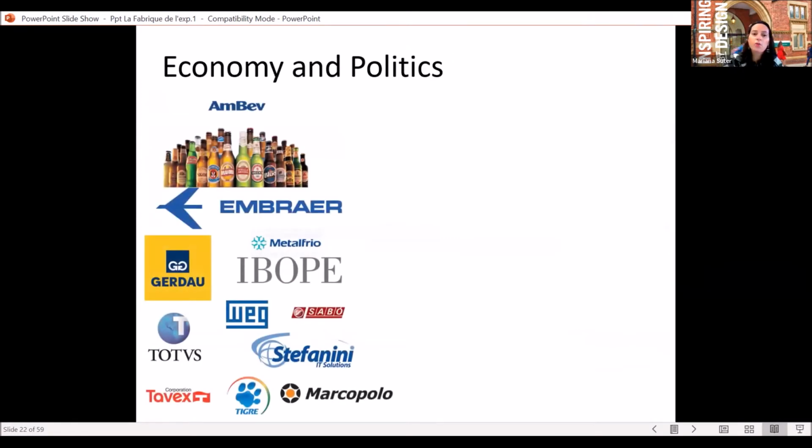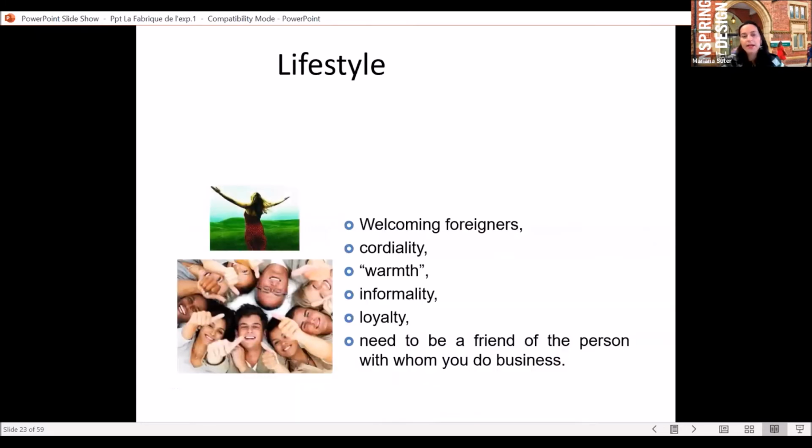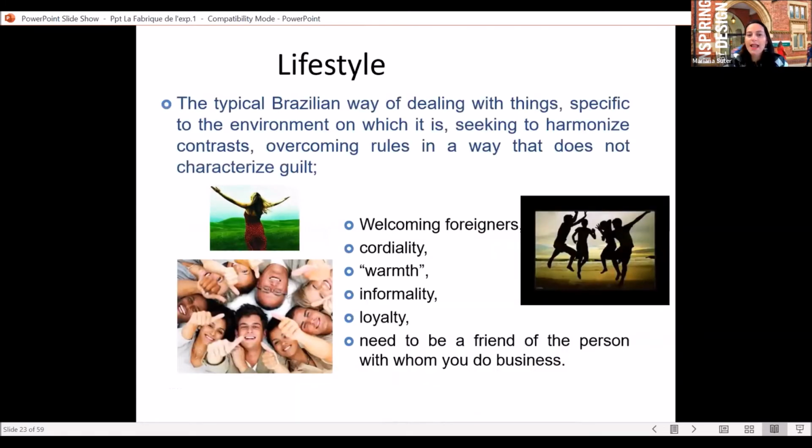In economy, we do have some multinational companies that are succeeding abroad. And then we think about politics, as I've mentioned before. You think about the corruption, and there's also the violence mainly generated because of the social inequality. So we also need to recognize what are the good aspects, but also the weak aspects. Brazil is recognized for its lifestyle, so the warmth and the cordiality of its people, the loyalty, and they are very welcoming, and they have the spirit of harmonized contracts and the joy of life.